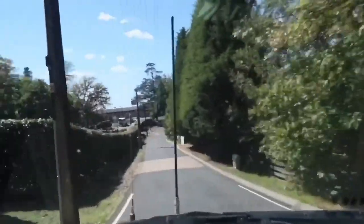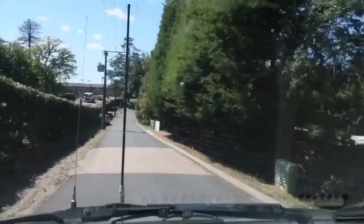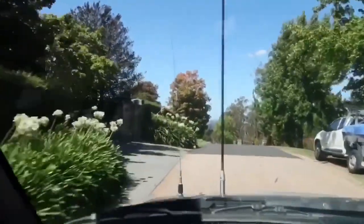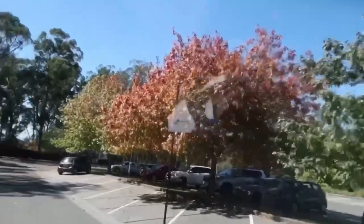This is where we've come before. Didn't they have a car parking somewhere? Yeah, I did it. Down the bottom here. Quite some shade.